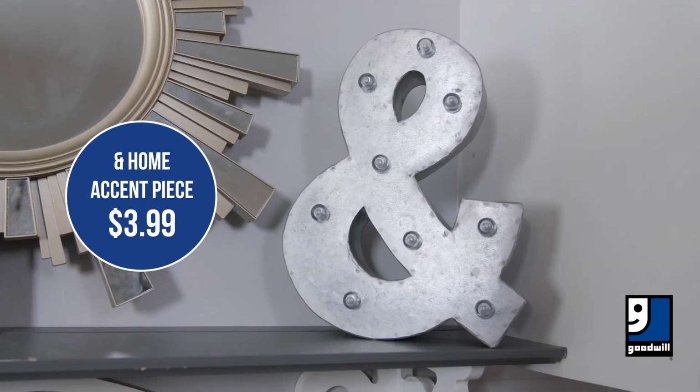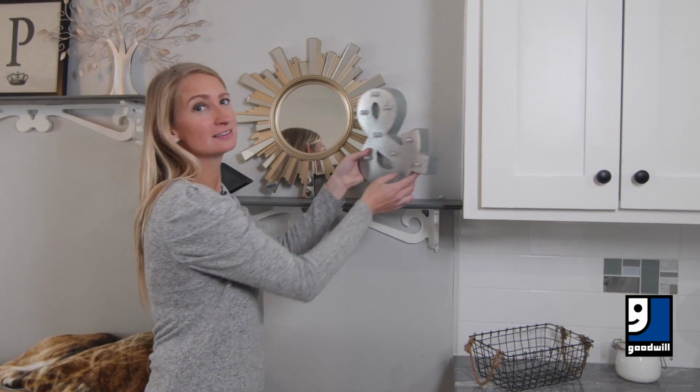I love shopping at Goodwill because I can find one-of-a-kind accent pieces, like this ampersand sign I got for $3.99. Plus, it even lights up.